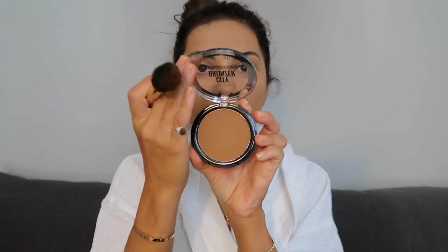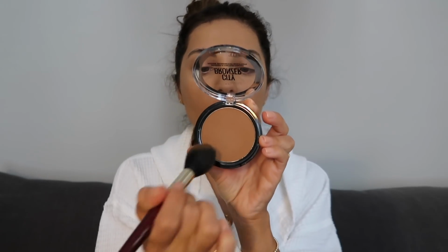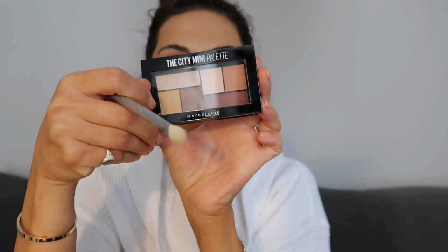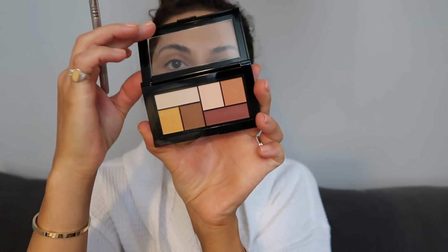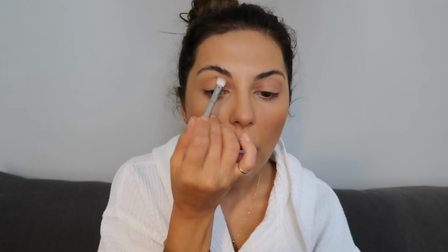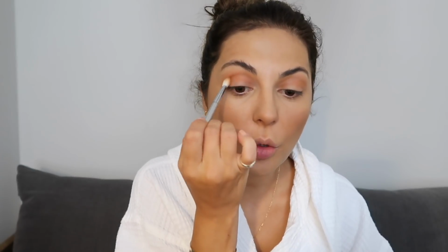And then I'm going to go in with the City Bronzer, and this is a powder bronzer in number 330. This is the Maybelline Fit Me Blush in number 40. I'm using the City Mini Palette, and I love the neutral shades in this. I'm going to start with this warm shade right here, and I'm just going to get this on my crease. Going in with the darker shade now, just to deepen the outer corners a bit.